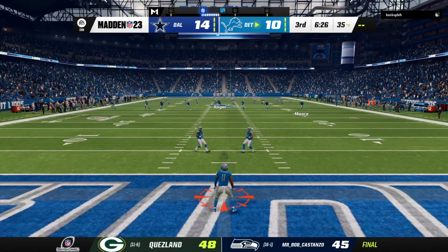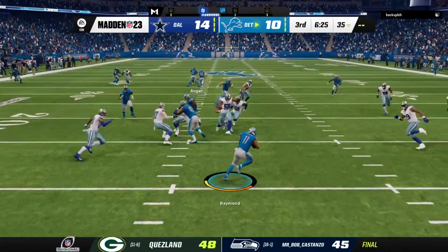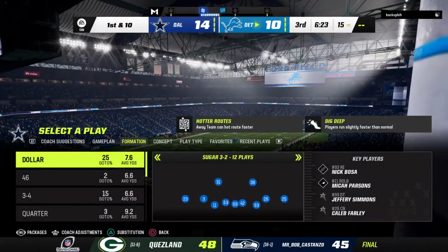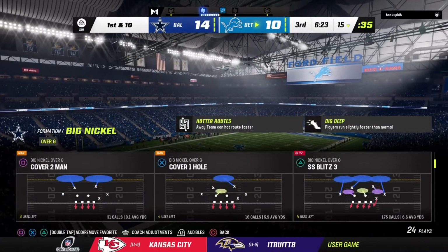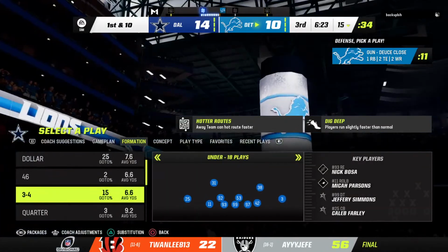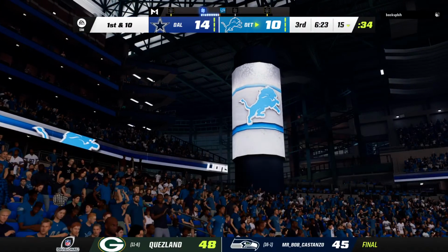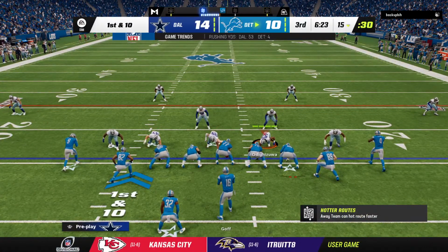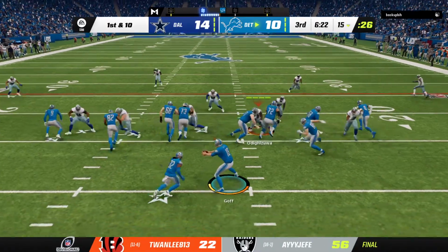And now the kick is away. Here's Raymond bringing it out. And they'll be backed up to start this drive as he's taken down right around the 15. The Lions take over 1st and 10 at their own 15-yard line. The Lions offense ready to kick off their next drive. Now remember, they were just out here a moment ago through the pick 6, so we'll see if they can take better care of the football this go around.